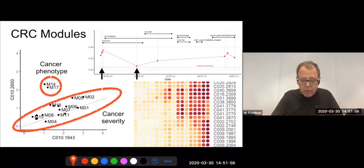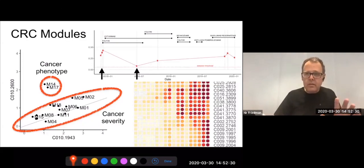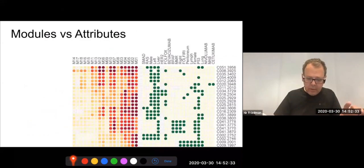In fact, these modules represent all kinds of liver processes, and apparently the reason the chemo was changed from FOLFOX to FOLFIRI is because of the liver side effects. So this is what we see here. This is indicative of a side effect: the cancer is down, but the side effect is going up. And these are two different subsets of functions of the liver, so that we can make sense out of this. And again, I'm skipping a lot of details because I'm running out of time.